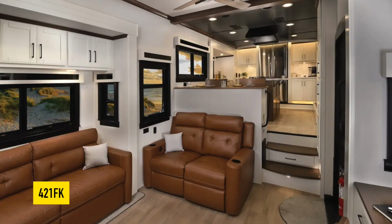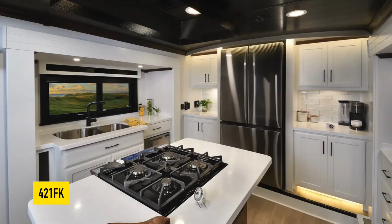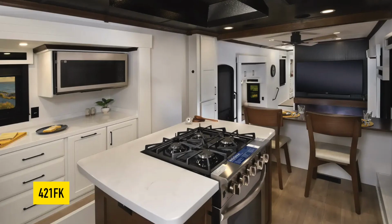I'm really excited about the new floor plans. With all of these floor plans that we have offered here, what is your favorite right now on the market? My favorite is an old one we just remodified for 2024. It's actually the 421 FK. It is the nicest kitchen I've ever seen in an RV. I'm Cajun, I love to cook. This feels like a home.